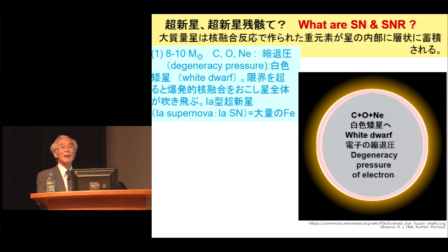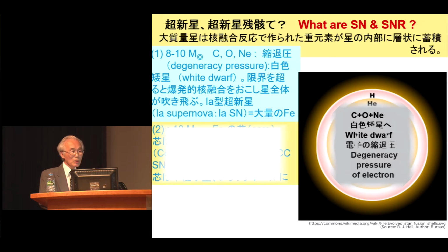The C, O, and N will go through the nuclear fusion to become iron. And then this releases a huge amount of energy. And this energy will blast the entire star. It's like a huge version of a hydrogen bomb. And this is what we call the type 1a supernova. And as you can imagine, a huge amount of iron will be scattered into the cosmos after this. This is called type 1a. Please keep this name in mind for now.